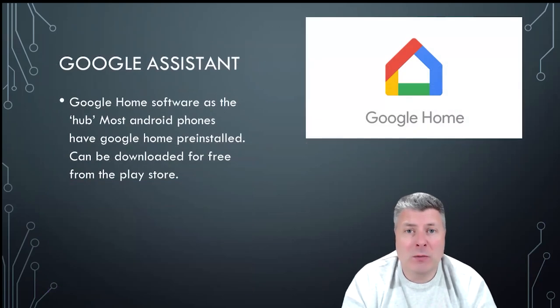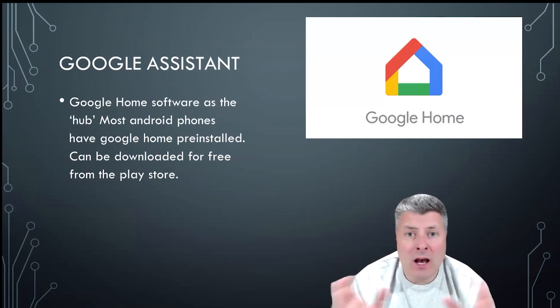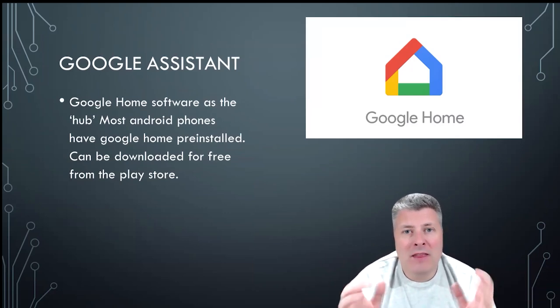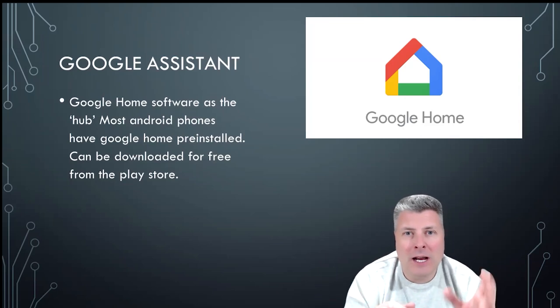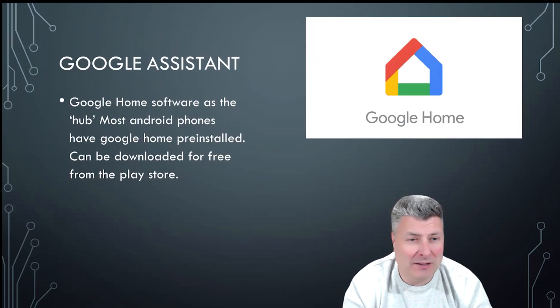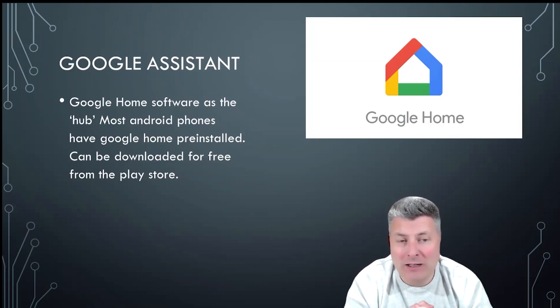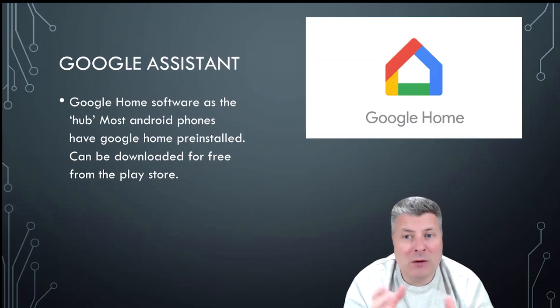To set up Google speakers, you do need an Android-based phone with the Google Home app on it. Where the hub lives in an Amazon speaker, the hub for Google kind of lives in between the speaker and your mobile device. So you kind of need both for it to play properly.